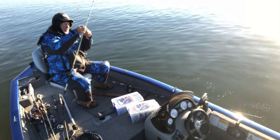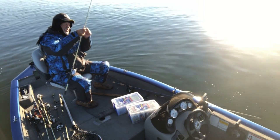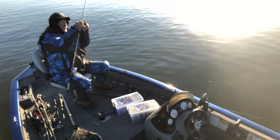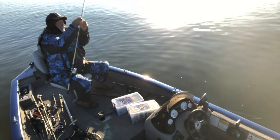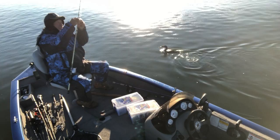That's the only thing about that Gulp Minnow. It's probably gonna wrap up if I move it much. That's all wrapped up. We got a mess what we got. We got to get it out. I know that. Can't stand this mess. Can't stand the mess over here. Old Fisherman don't like mess.